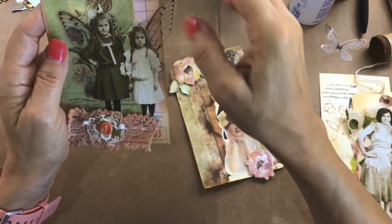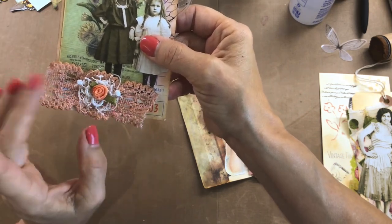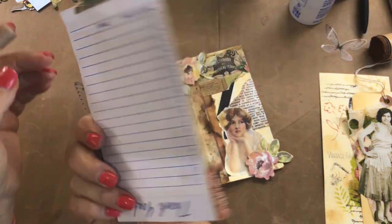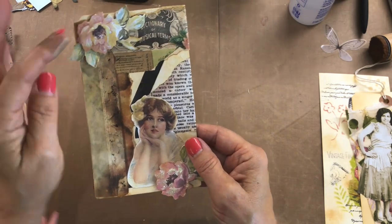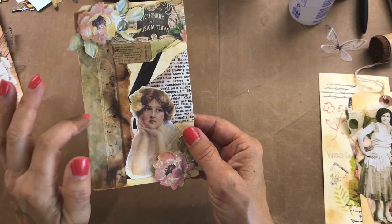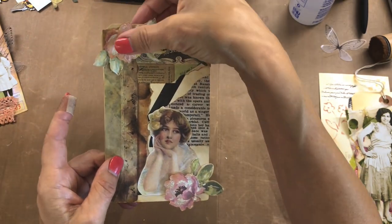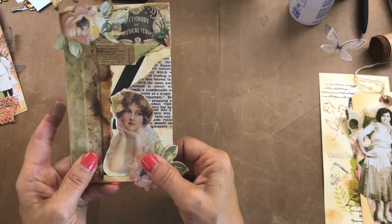So I cut it in half and put it behind these Tim Holtz paper dolls and glued on this little lace and stuff and sewed this little tab on at the top. That turned out really cute, and I just love the way this one turned out too. And I just did some collage podge, put this beautiful lady on there, and had some little three-dimensional flowers that my sister had given me that I glued on. So anyway, let's get started.